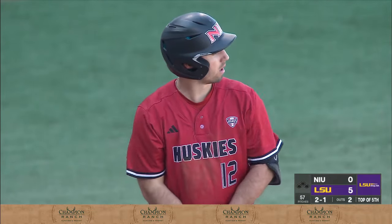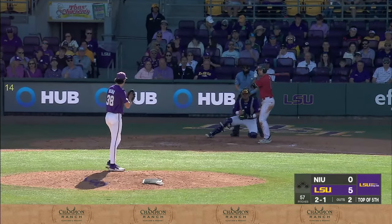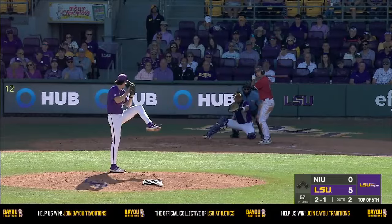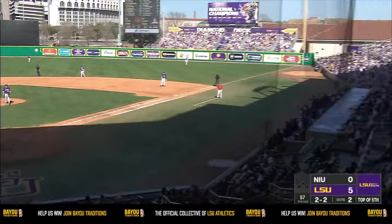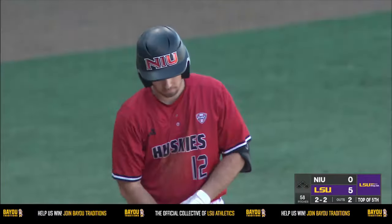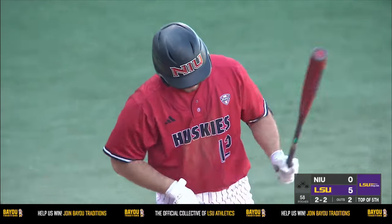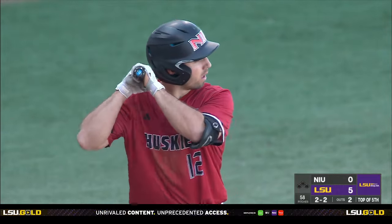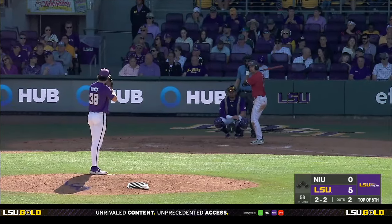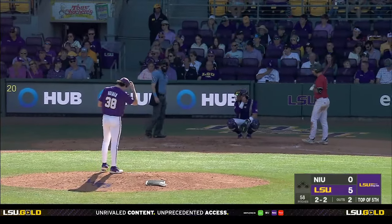Two outs, Holman looking to make it another quick top half of the fifth. There's the 2-1, another foul ball off the bat of Bartel. We'll make it two balls and two strikes. Now, even when Holman gets down in the count, when he goes 2-0 to a hitter, you still got that confidence that he's just going to grip it and rip it right back in the zone, and he's done that to even it back up 2-2.